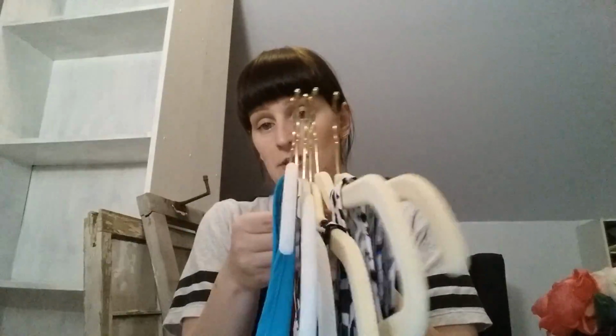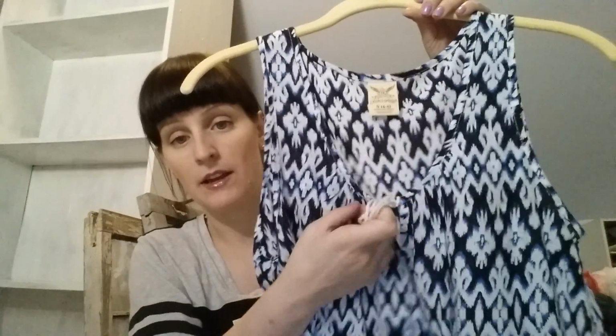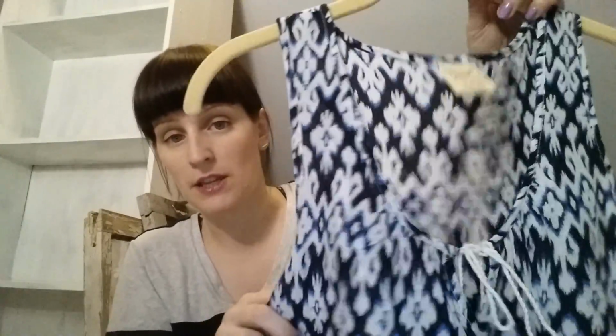And then the last 6 shirts I'm going to show you came from Walmart. This first one was $10, and it's just a blue and white print. It's got a little bit of coral on it, and then it's got the tassels at the neckline. And this one was $10.